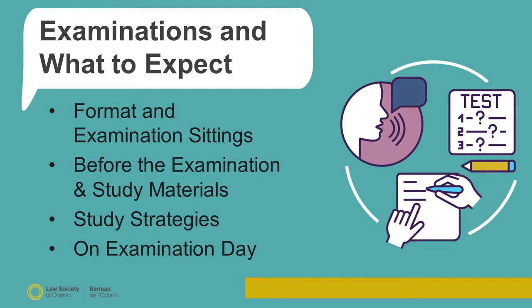The website also contains information on the steps to take on the day of the licensing examination. If you review the information in advance and ensure that you meet the various technological requirements, you should reduce the incidence of technological challenges on the day of the licensing examination.